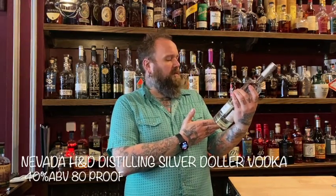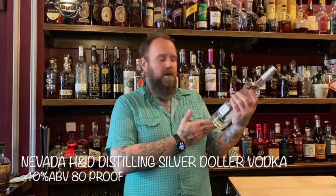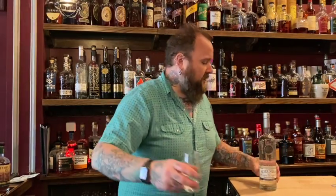This week we're going to be tasting Nevada H&C Distilling Company's products. We have vodka from them, their Silver Dollar vodka, and then their Smoke Wagon Bourbon series. So we're going to be starting off with their Silver Dollar. It's a small batch, silver filtered American vodka, 100% corn, 40% ABV, 80 proof. So this is going to be your standard vodka basically.